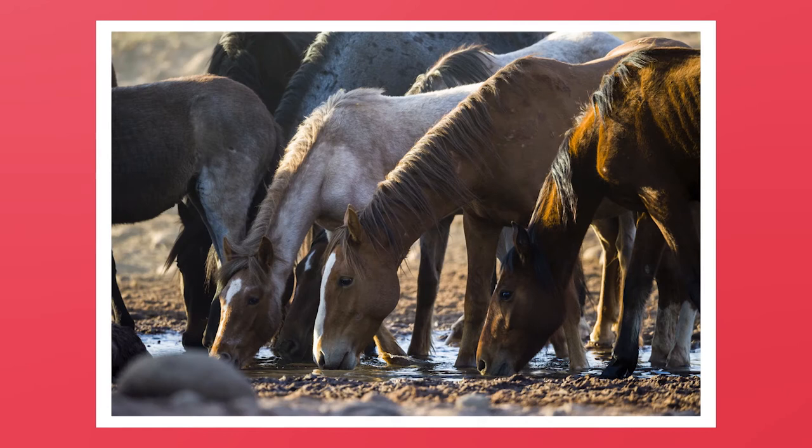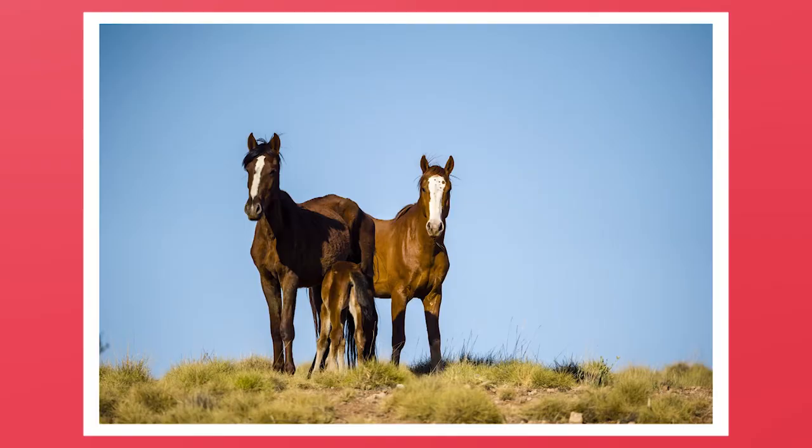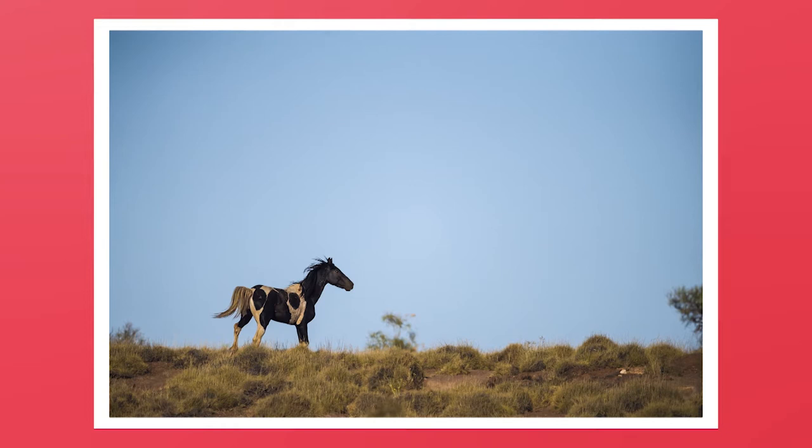This wasn't the first time I'd been to this exact watering hole. A couple of years ago, I was on assignment here with Australian Geographic to document the wild horse population and the issues their great numbers present to the Australian environment. Australia is riddled with feral species, including wild horses known as Brumbies. Now, it's a really contentious issue on how we manage this species.